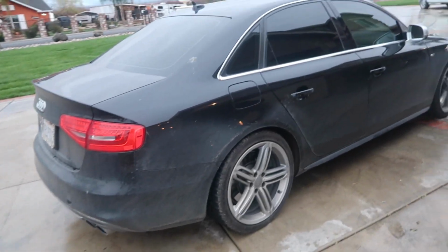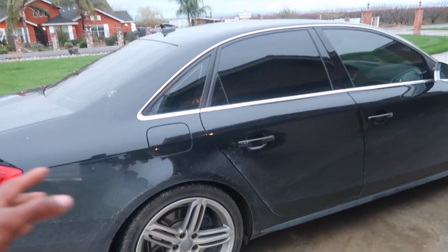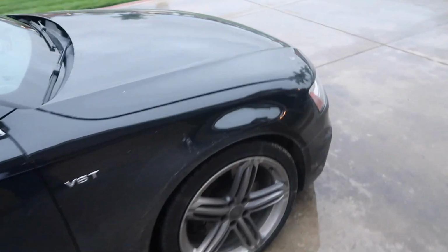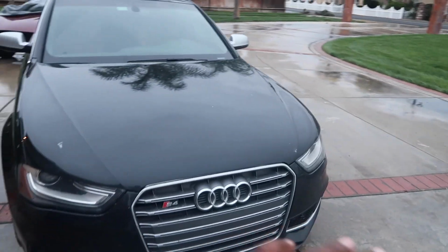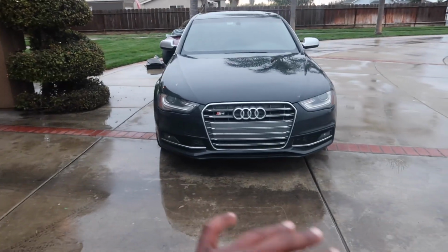You know how they say everybody gets that car and they sort of stick to the manufacturer? Like if you get a Toyota, you stick to Toyota because you just fell in love with it. Even though this is not my car, I 100% fell in love with Audi. So I can tell you that one day I will have an Audi in my garage, most definitely.